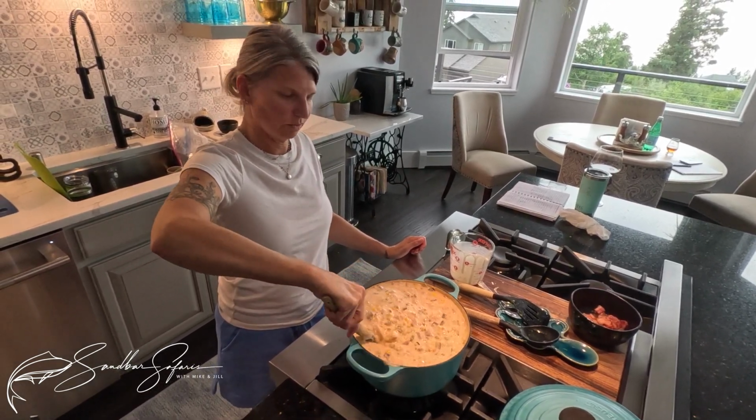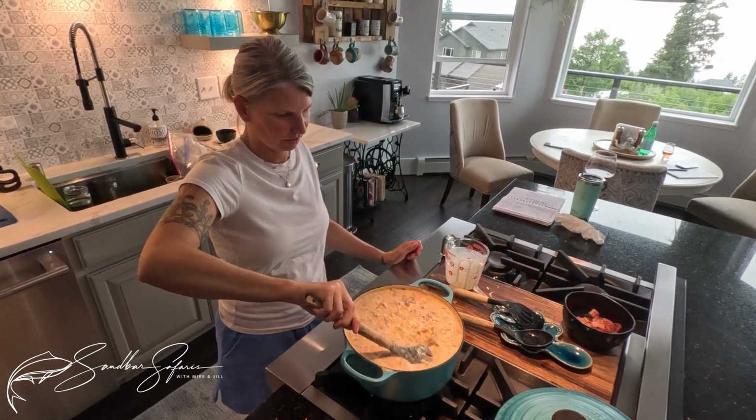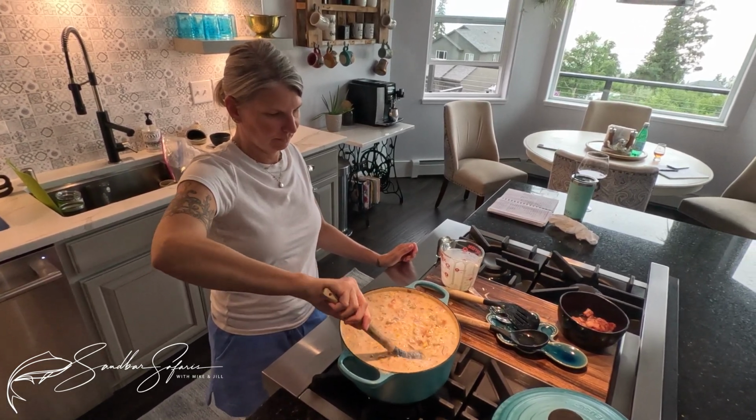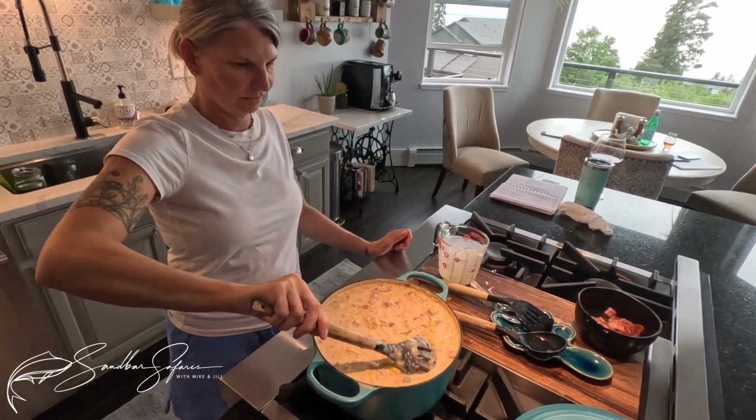It's looking perfect. So we're gonna simmer it until the corn is hot and cooked. And that's how we'll know when it's ready. Sweet.